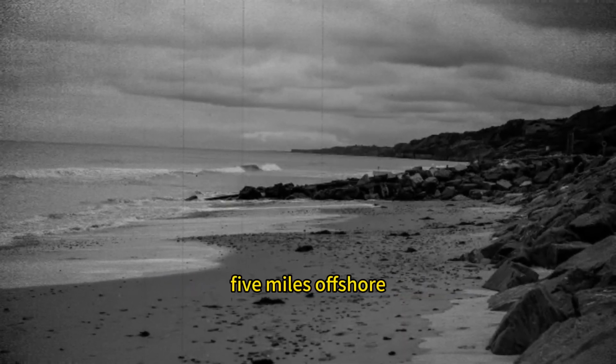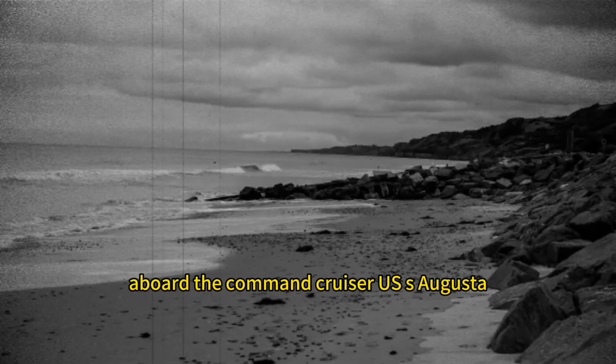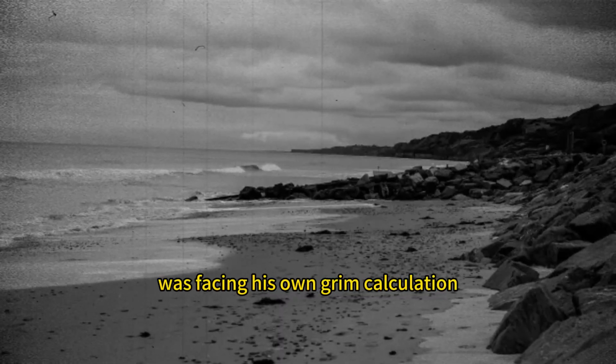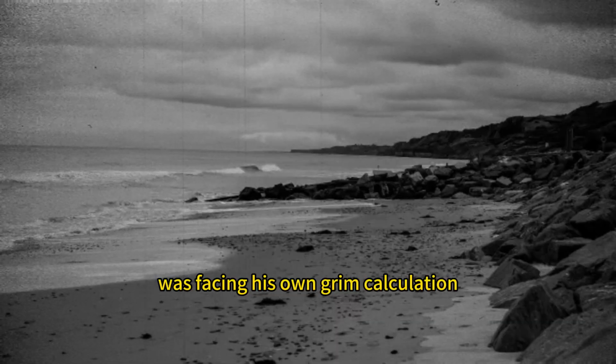5 miles offshore, aboard the command cruiser USS Augusta, Lieutenant General Omar Bradley, commander of the U.S. First Army, was facing his own grim calculation.